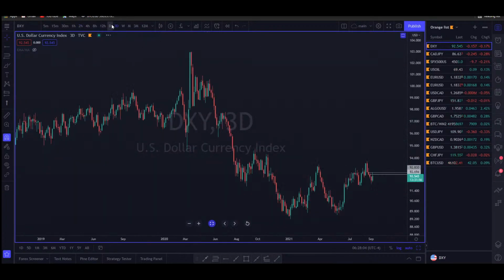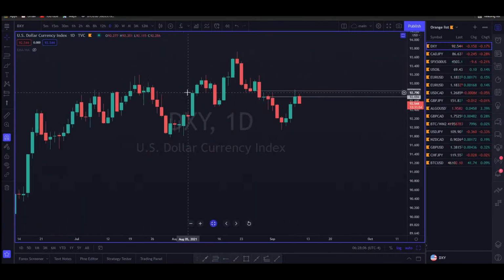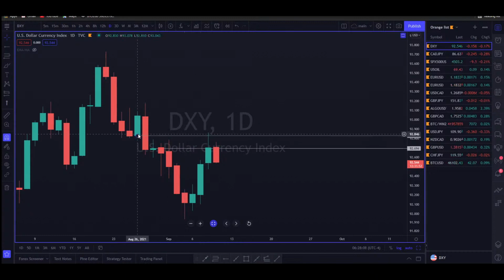All right, here's the daily. This is what we were looking for on the DXY. We were looking for this area to hold as resistance. It was as simple as 1, 2, 3, baby. Traded up into our Heath level, aka supply. Boom. Boom, right?